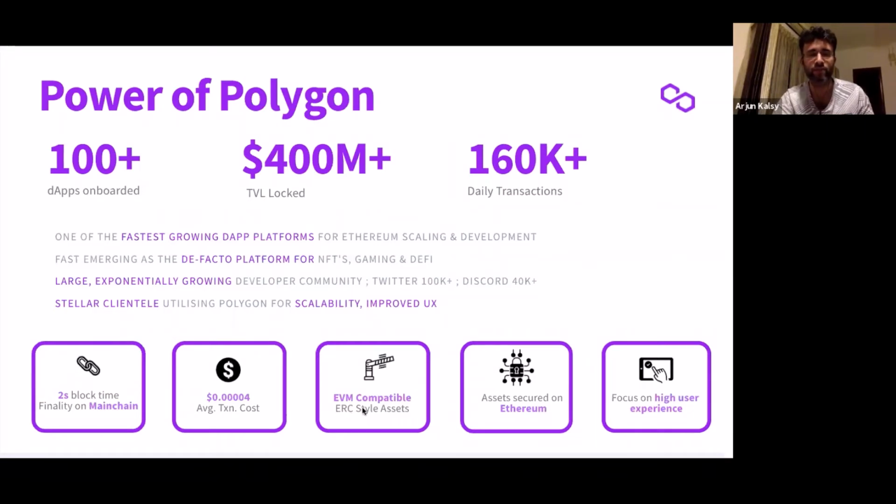Again, we use the same EVM compatible network, and Pranav is going to talk more about that, how similar we are to deploying anything on Ethereum. ERC style assets, so there's no new token standard or something funky happening there. Assets are secured on Ethereum. Like I said, we checkpoint everything on Ethereum, so you have Ethereum security on your assets.